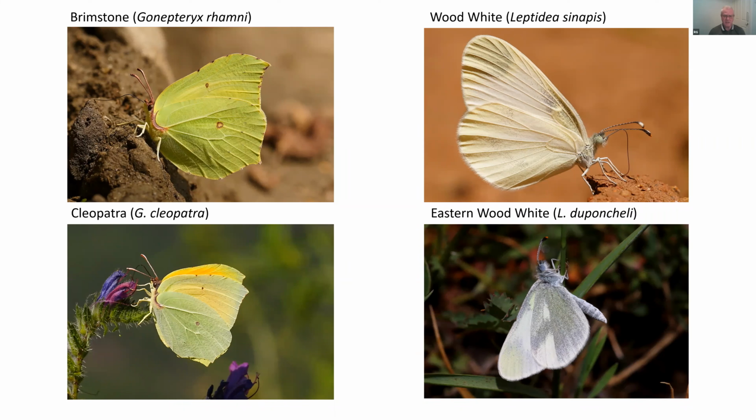This is quite obvious when it's flying, and you can't mistake it in flight, but it's rather harder to tell when it's settled because Cleopatra, like Brimstone, only settles with closed wings. Sometimes it's quite hard to tell the difference between the two, especially the females, which don't have this yellow or orange colouring. But the Brimstone has a rather more pointed apex and a rather greater curvature at this point compared to the Cleopatra, but this is quite variable. On the right, we have wood white, not a species that we get in Herts and Middlesex.